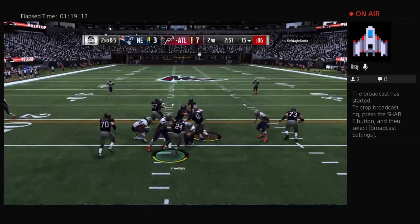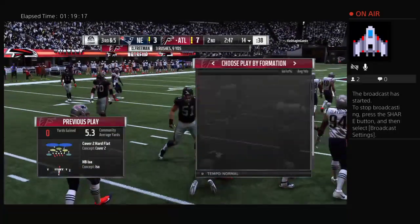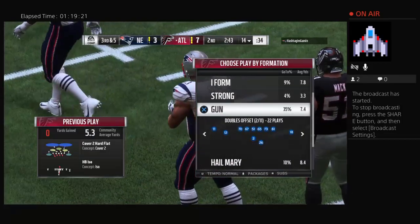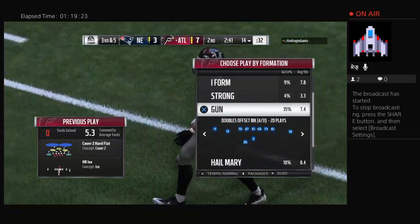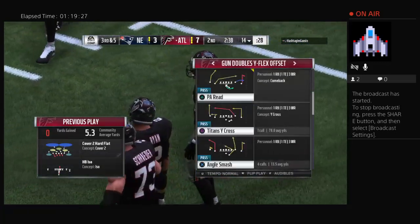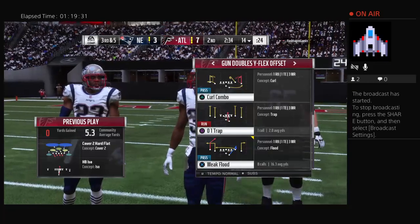On second down, Freeman. And this carry not as productive. He's swallowed up at the line of scrimmage. Lawrence Guy able to bring him down. Early down stuff to put this offense in a precarious position. We know that securing the point of attack, especially against the big-bodied guys in the middle of this D, has got to be priority 1.